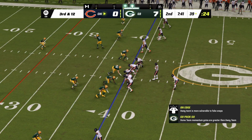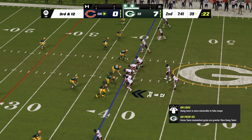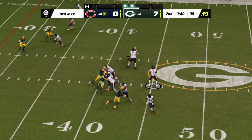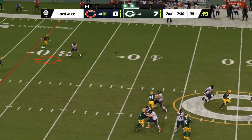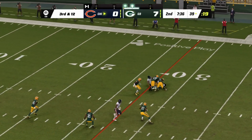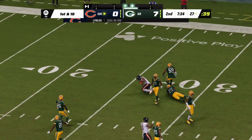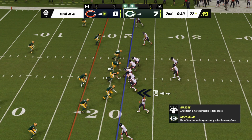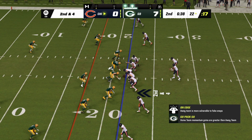Simulate it, right? So your decision-making, everything has to be a little bit quicker. Sometimes it can throw you off until you adjust. Again, Fields. Jones has it, and he'll be brought down at the 27. And they looked up and realized he's still got good yardage out of it. He's a tough guy to stop.